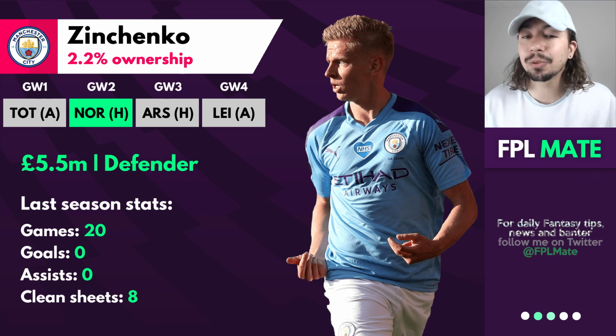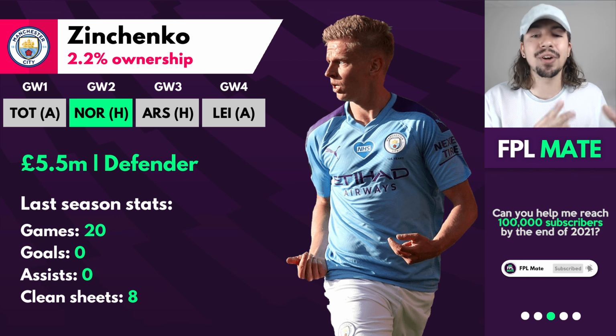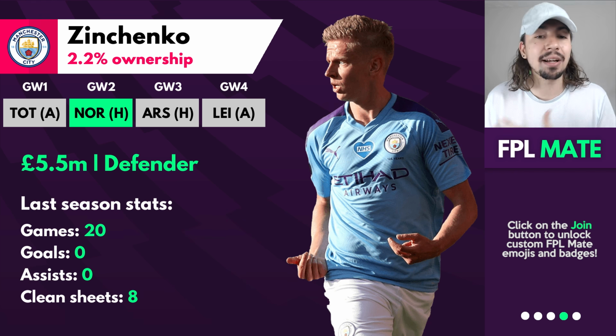He played almost every single Champions League game too. That convinces me that Zinchenko is the first choice left back for Man City. He makes them a better team. They just look and perform much better with Zinchenko on the pitch.